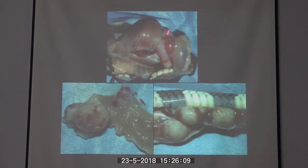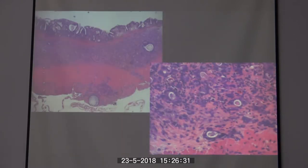There's a nice intussusception associated with an intestinal adenocarcinoma. This is what the tumor looks like on cut surface, ulcerated on its mucosal surface, and proliferative response here in the wall that is mostly scirrhous tissue. These are metastatic foci of the tumor within the liver of this particular snake.